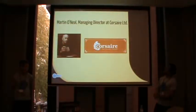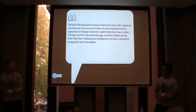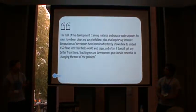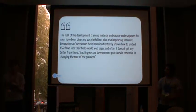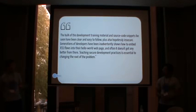So the next quote is from Martin O'Neill. He's the managing director at Corsair. This is my favourite quote. It's really concise and it just sums up what we feel in terms of cybersecurity and secure coding. He talks about cross-site scripting flaws, for example, in web applications, and how, like I mentioned earlier, developers, when they're learning, don't think about security, and then later on in their career they need to be retrained, and they're not coding securely straight away.